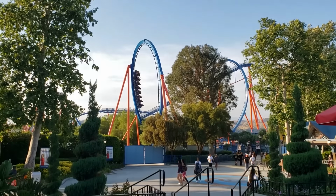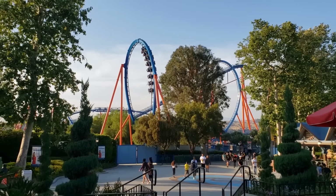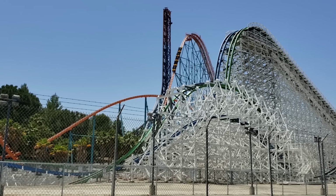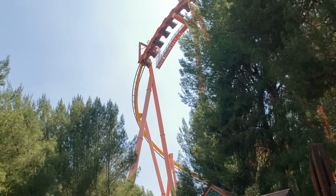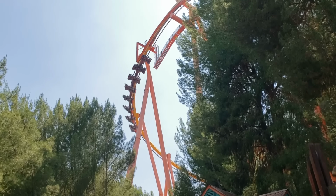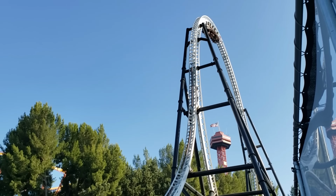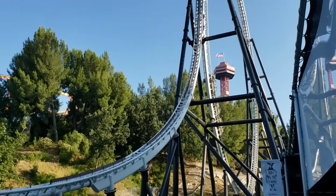Let me start by saying that this is by far my favorite Six Flags park. The epic scope and scale of the park was like nothing I've ever seen in the chain, and the fact that it was just packed to the gills with roller coasters really made this a must visit for me. Everywhere you turned there was a roller coaster, and you bet I rode as many as I could.